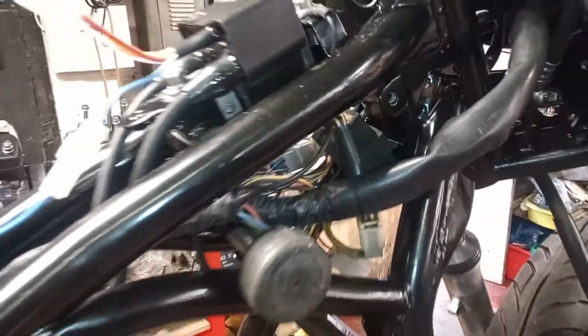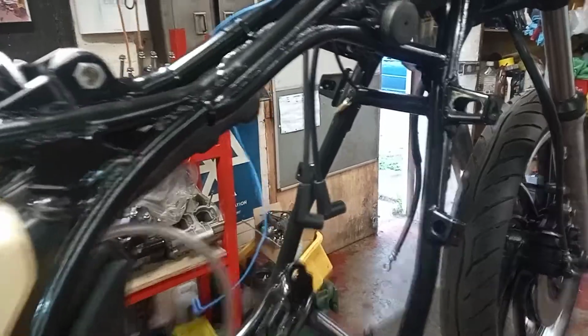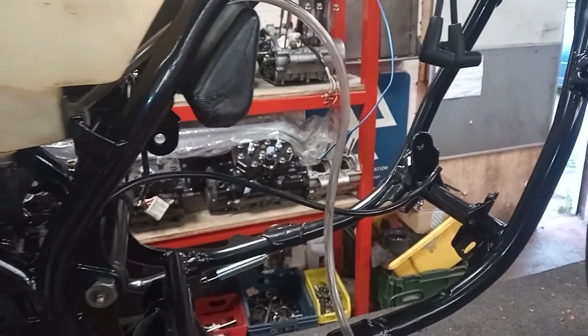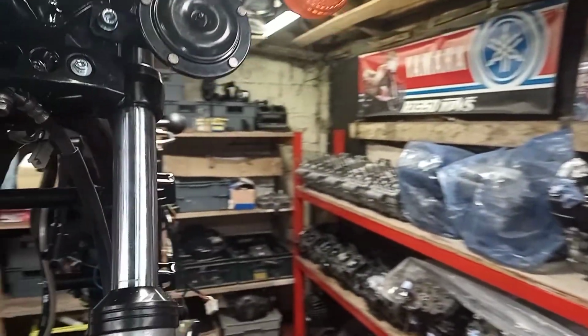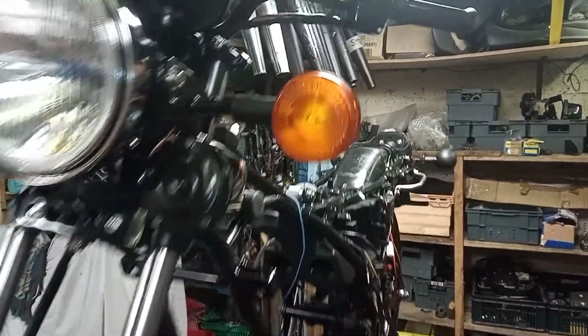Self-canceller hiding in there. Now, my mate Steve's going to fetch the motor at some point today. I won't be back on it tomorrow. I've actually got some other bits and pieces to do for the next couple of days. But it's come a long way today. Very happy about it. Tim Davies, if you're watching, mate, your bike's come a long way.